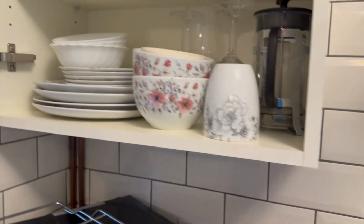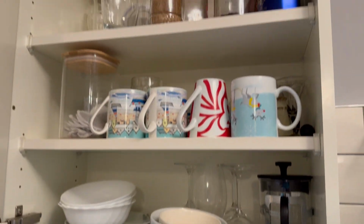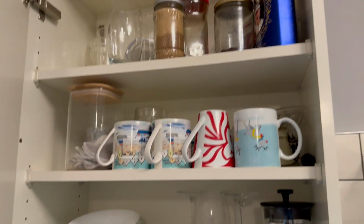Got a little kettle, a toaster and a microwave. In here you've got some plates, cups and tea mugs and stuff. There's some tea bags, coffees, they've supplied all that. Just got to supply your own milk.